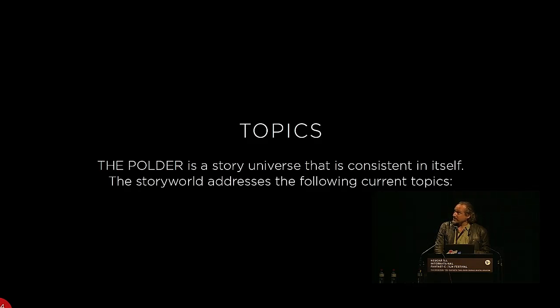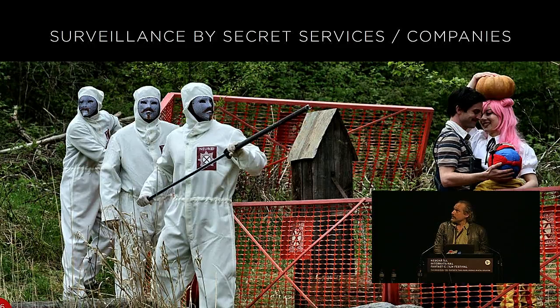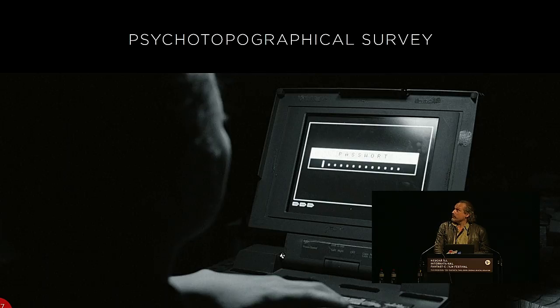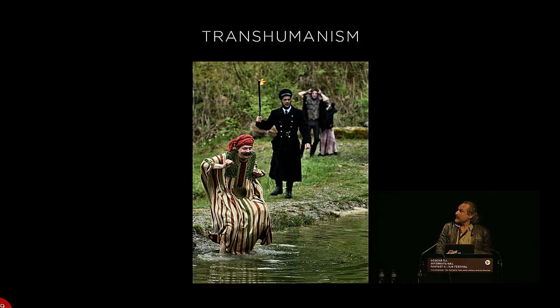These were the topics, and these were the characters, and then we have several themes: gamification, of course, surveillance by secret services and companies, psychotopographical survey, escapism, transhumanism. That's also Fritz Nietzsche, of course, inspired by this philosopher.